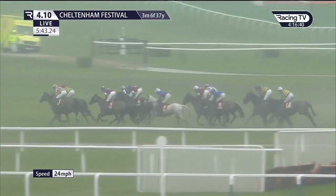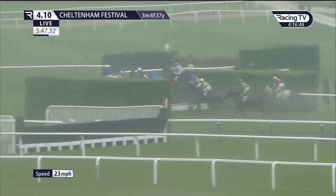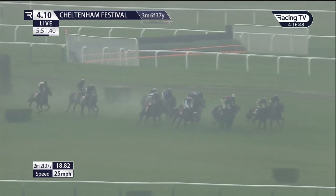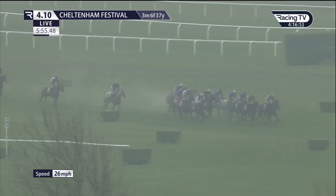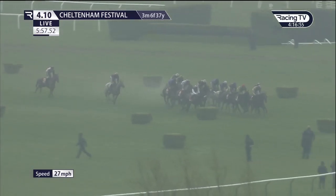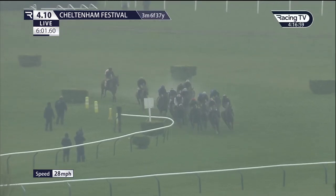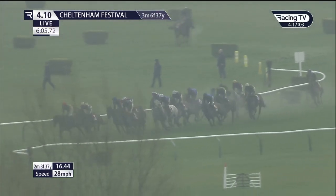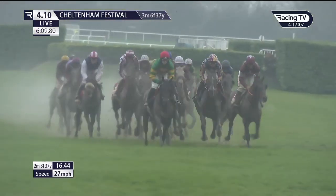They head on towards fence 21, which is a ditch with a boarded hedge. Potter's Corner upsides as they go over that one, with Tiger Roll coming to join him. Easy's Land is still there. Delta Work back on the lash, shaken up briefly. And then the Grey Diesel Dallier, who's travelled kindly to this stage. Michuka's getting a bit closer in the stripes as they swing another right-hander and head on now towards the water jump for the 22nd fence approaching.